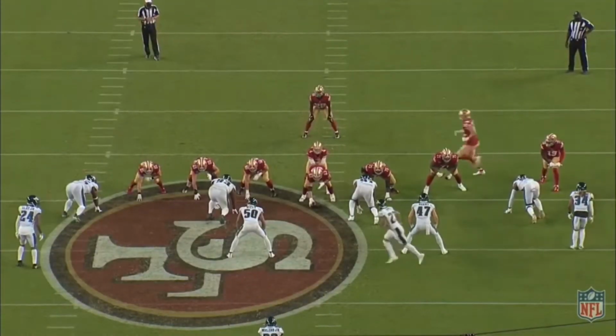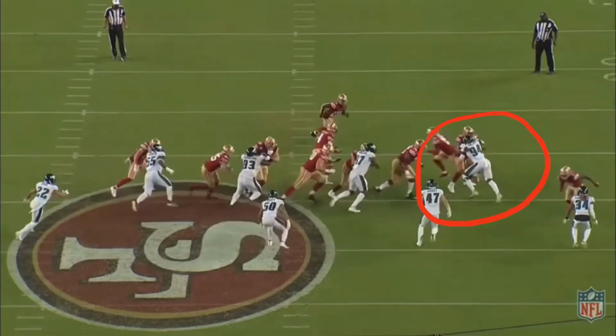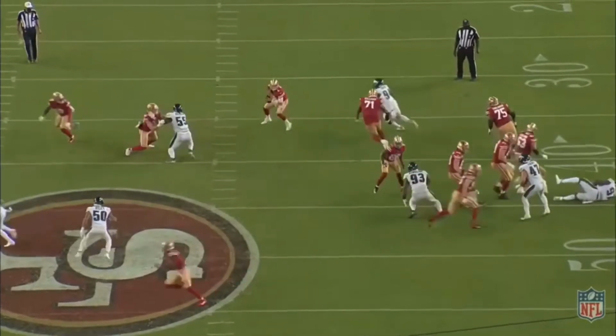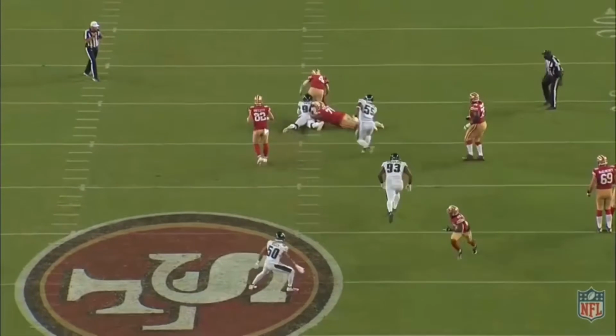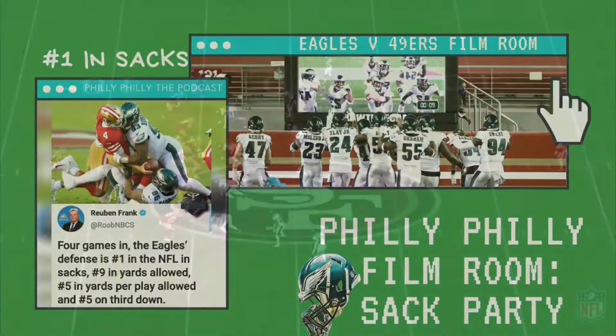But this one is a really good play. Trent Williams is, by far, their best lineman on the 49ers. And here you can see he just beats him right around the edge. He even gets a little bit of help from the guard. And Josh Sweat is just too fast. He has that bend, and he's around the corner.